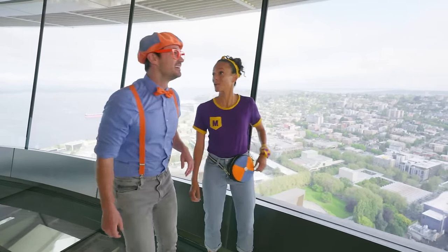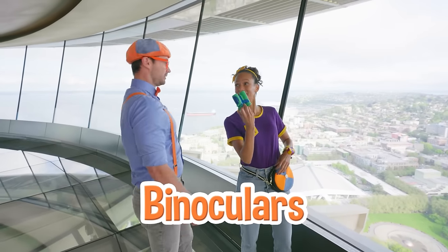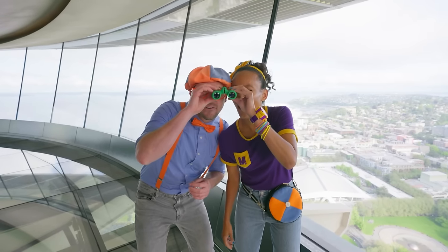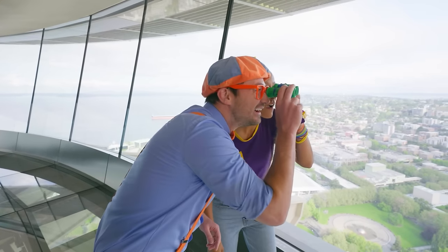Hey, do you want to get a closer look? Yeah. How do we do that? I brought binoculars. Whoa, cool, Meekah. You want to share? Okay. Wow, let's look out there.